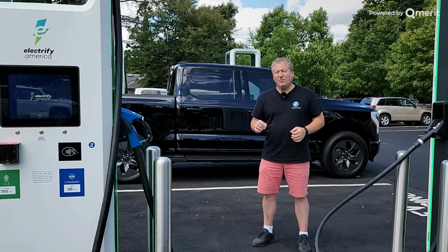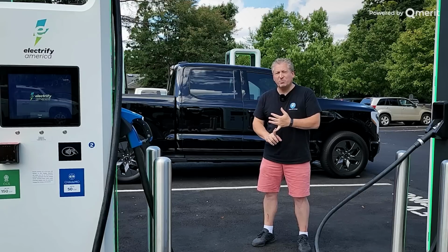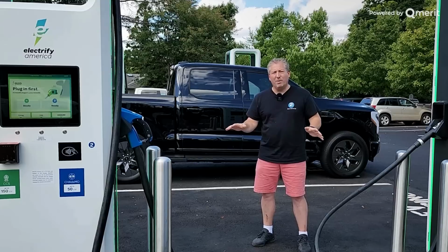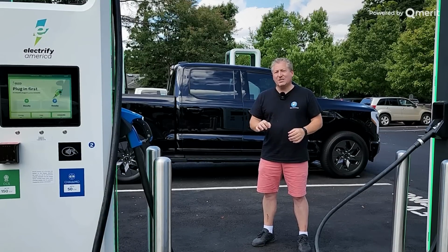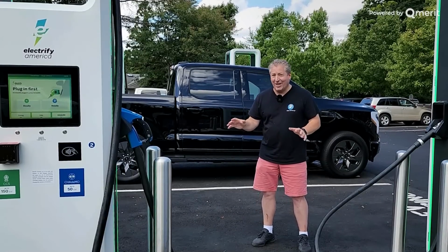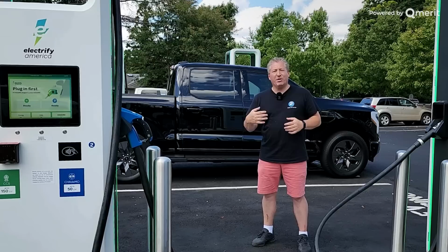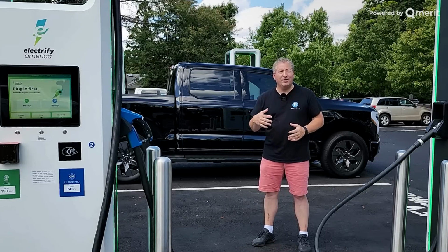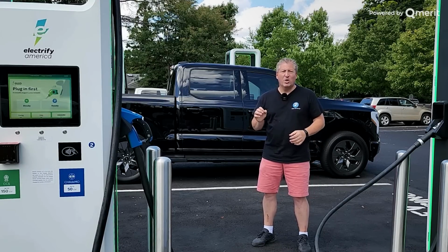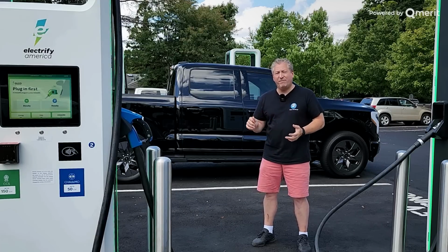So Electrify America charges this per kilowatt hour rate that I just mentioned, 31 cents per kilowatt hour for Pass Plus members, 43 cents per kilowatt hour for just regular members in 30 states. But in 20 states, some of which they don't have charging stations yet, they currently don't have a per kilowatt hour pricing structure. It's by the time. So you have to check the state that you're in. Here in New Jersey, we charge per kilowatt hour, and that's why I pay 31 cents with my Pass Plus plan and $4 per month.